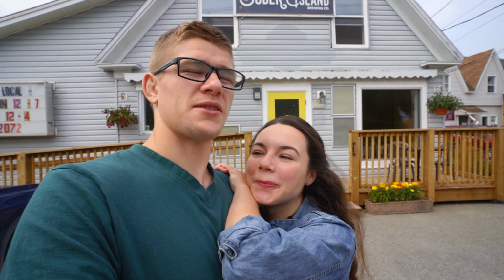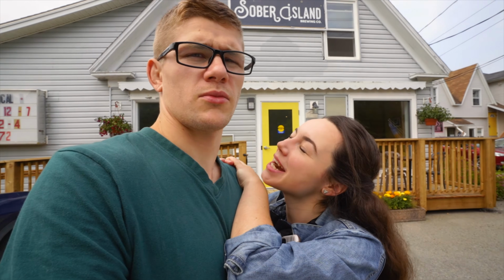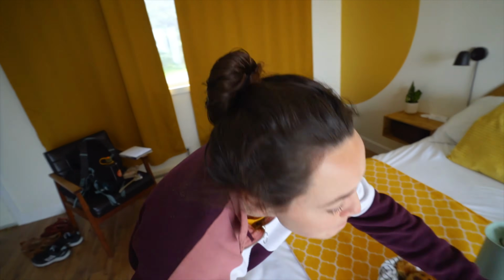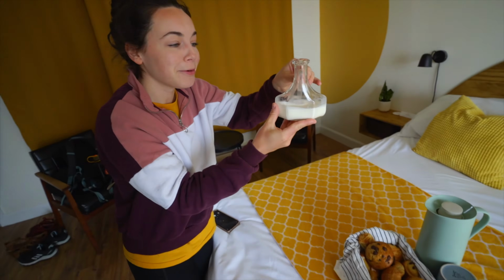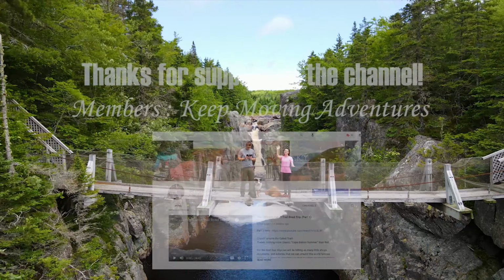So the weather is starting to clear up a little bit, and we just got out. We're going to Sober Island. Yeah, we're back in Sheet Harbor. This is so cute. Look at this. This is adorable. Look at these little milkers.